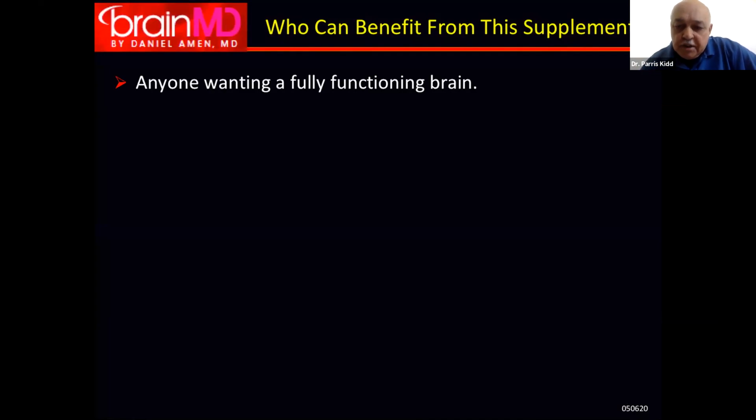Anyone who wants a fully functioning brain, because vitamin C is crucial. Adequate and fully supplied vitamin C is crucial for the brain to be protected against damage from oxygen free radicals and other free radicals and toxins from the outside, and for the brain to have adequate and balanced neurotransmitter status, and for the blood vessels of the brain to have full structural integrity and not have microbleeds such as we see in certain conditions. And so anyone wanting to have a fully functioning brain needs vitamin C.